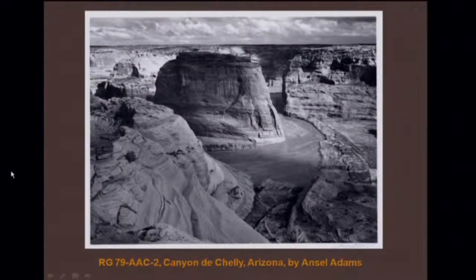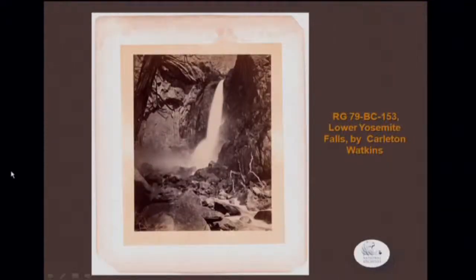Even while more of our images are available online, we are still seeing an increase in researchers coming to NARA to access our holdings. In fiscal year 12, NARA's Still Pictures Research Room had 4,407 in-person researchers, which is significantly higher than the 2,956 researchers the previous year, approximately a 33% increase in researcher usage.